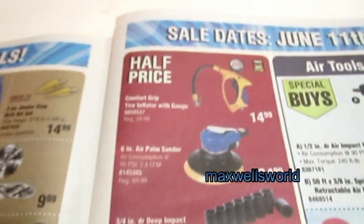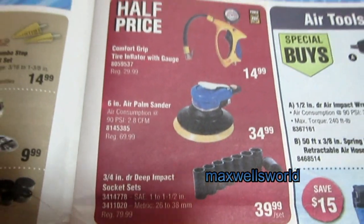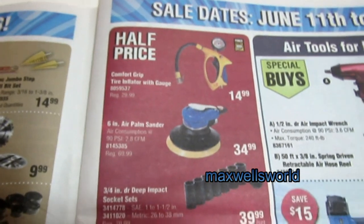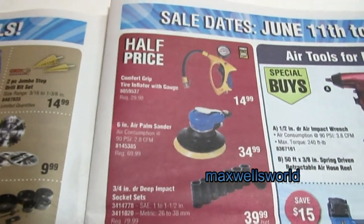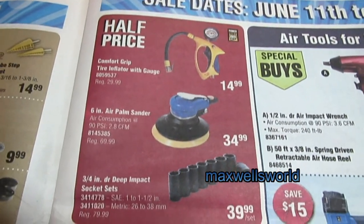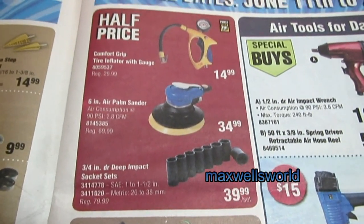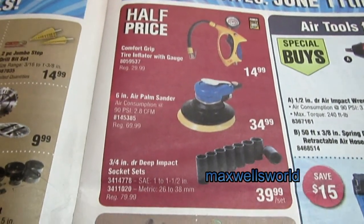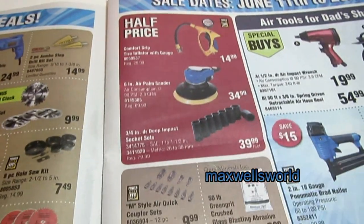Over from here you get into your half price sanders here. Regular price is $69.99, on for $34.99. This is a nice little palm type sander, really great orbital unit. I've had this sander myself, and I returned it only because I keep talking myself out of keeping it. One of these days I'm gonna have to buy her and pretty much keep it.